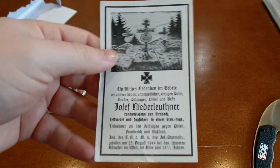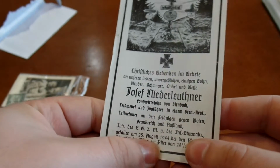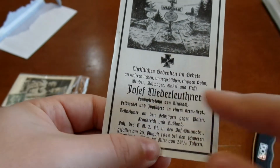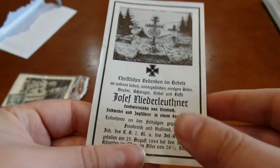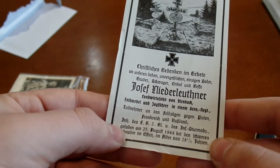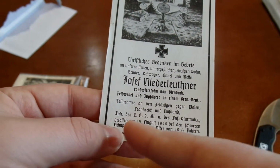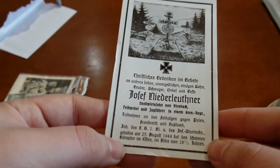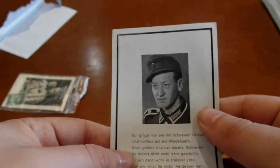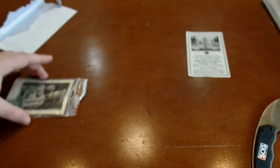So here we have Josef Niederlüthner, Feldwebel and Zugführer in a Grenadier Regiment. Veteran of the campaigns in Poland, France, and Russia. Killed August 25th, 1944. Bearer of the Iron Cross Second Class and the Infantry Assault Badge. So, a pretty neat card there. Looks like some good info. I'll be excited to research that one.